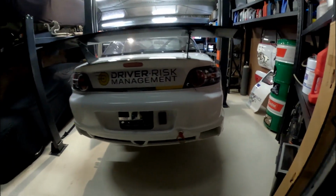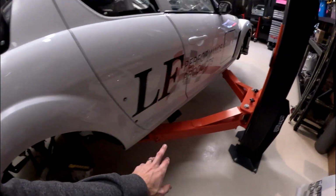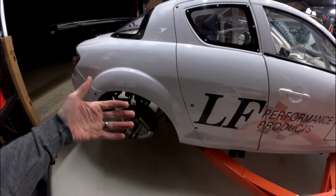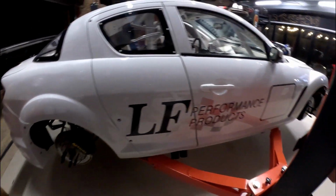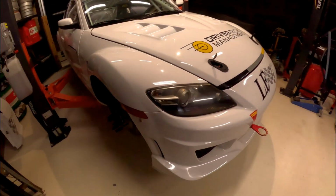Neat little carbon wing. This is the C West body kit. It doesn't have skirts on it at the moment, so that's something we've got to look at, and potentially widening it to fit a bigger tyre under it. It's only got a 265 at the moment. I think we're going to need to go a bit bigger. So lots for us to do, lots for us to learn. Super excited about it, super pumped to get in it and do some laps.